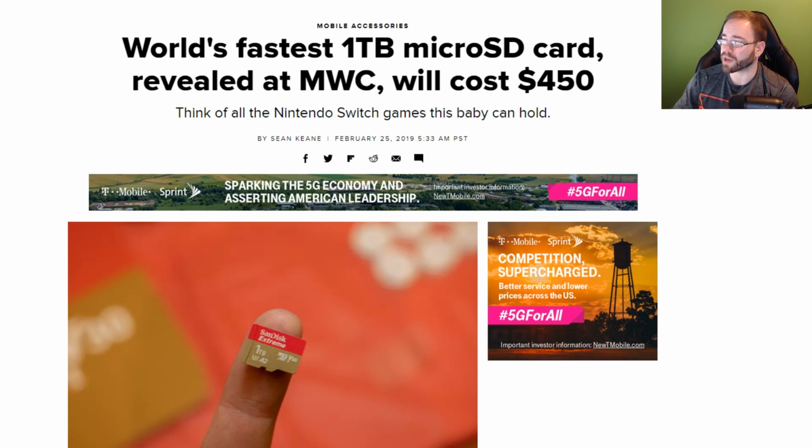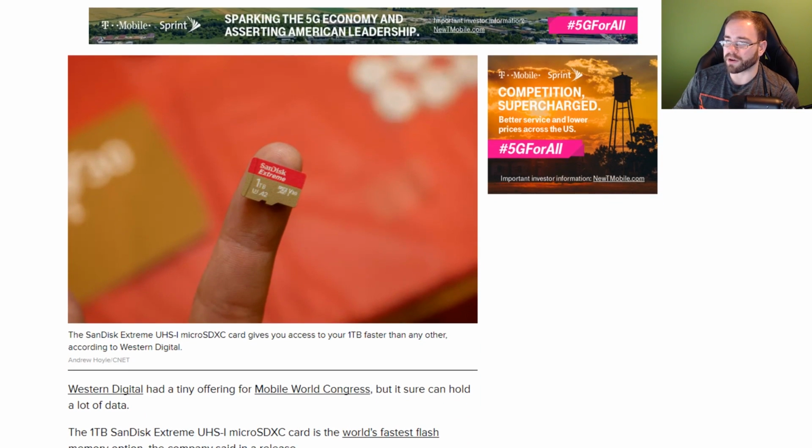It's a 1 terabyte. And actually, if I scroll down here a bit, you can see it. There it is right there. It's a 1 terabyte SanDisk Extreme SD card. It's a small one that would go in your Switch, or of course you can use it in your cell phone as long as it supports it. And it is a very fast card as well.